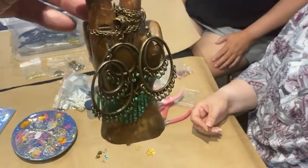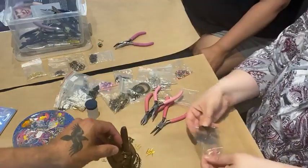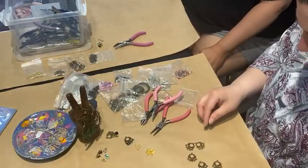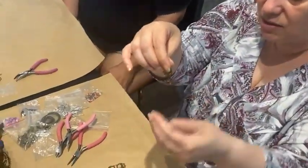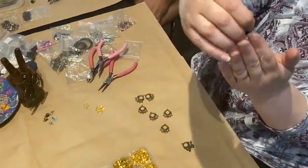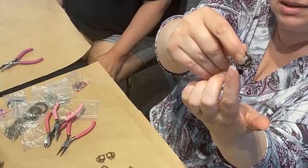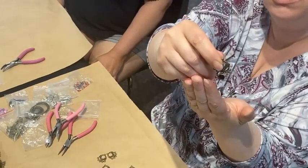The base like this is quicker, and I have, how many? 1, 2, 3, 4, 5, 6. So this one, I can take this off. It's an example of what we can do. We could attach a connector with a bead. We could attach several connectors in a line with a bead or something else.